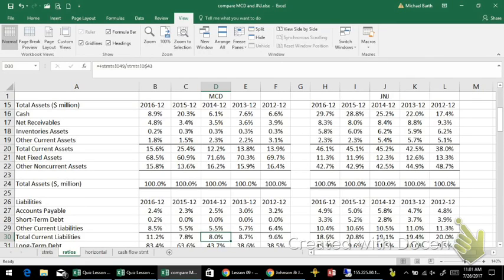One of the things that leaps out at us, first line up here in the assets, is the cash at Johnson & Johnson is very high compared to the cash at McDonald's. So they have a lot of cash. Almost a third of their balance sheet is cash or cash equivalents. We also see that Johnson & Johnson has a lot of receivables, as a percent of assets about twice as high as McDonald's.